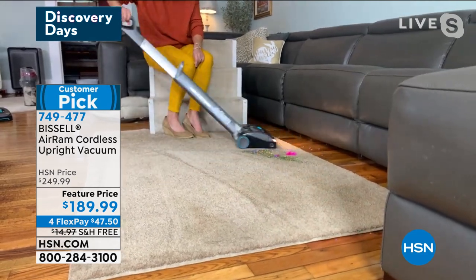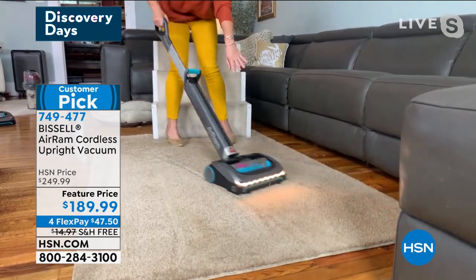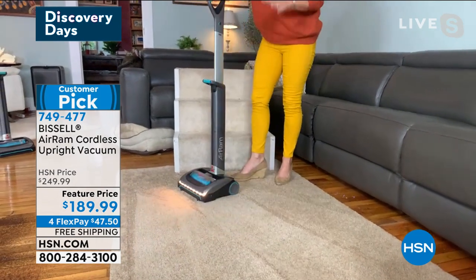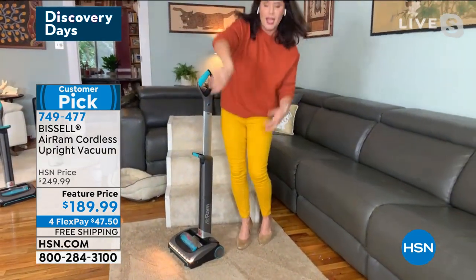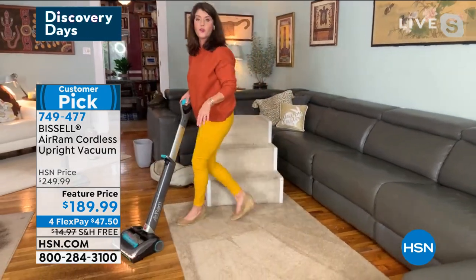In your hand, this is the easiest vacuum and it's so lightweight. Guys, look at these gorgeous carpet lines. It's 7 pounds, but you ready for this? Most other vacuums out there, you have to go down, you gotta switch a brush roll. No, watch this. We're gonna go right over here to the wood floor.